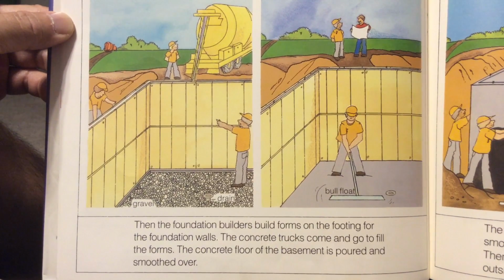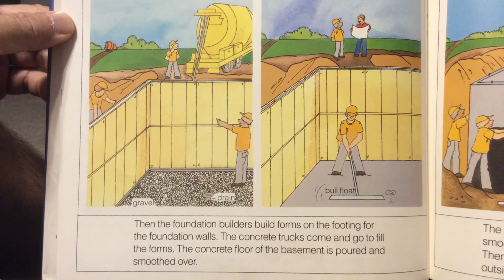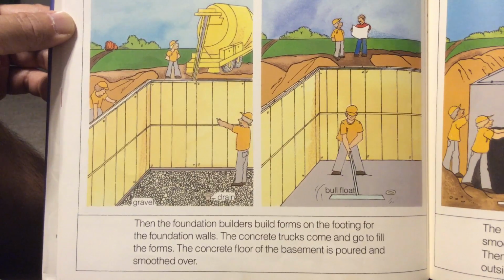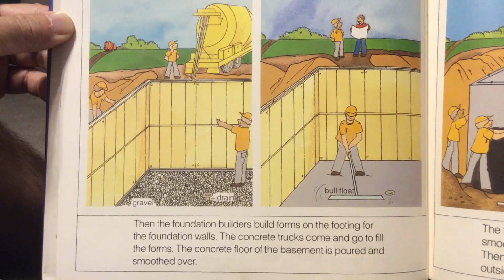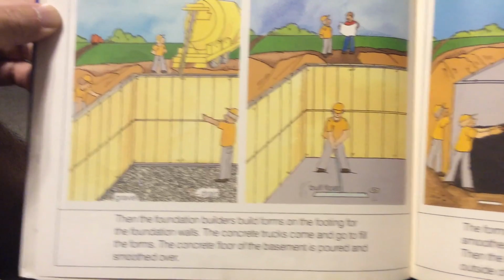Then the foundation builders build forms on the footing for the foundation walls. The concrete trucks come and go to fill the forms. The concrete floor of the basement is poured and smoothed over. Gravel, drain, bull float.